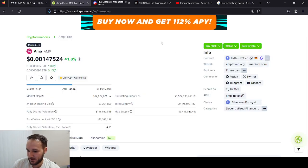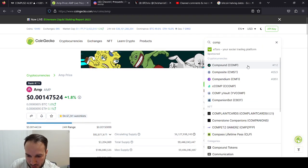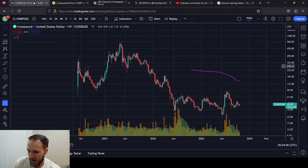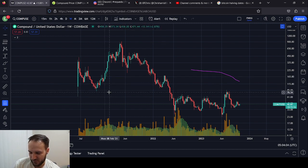So I forget if Compound, I think it's older than what that chart says, but I just want to make sure. 2020. No, it's exactly that old. Okay, so yeah. For some reason, I thought it was a 2018 coin, but I guess not.